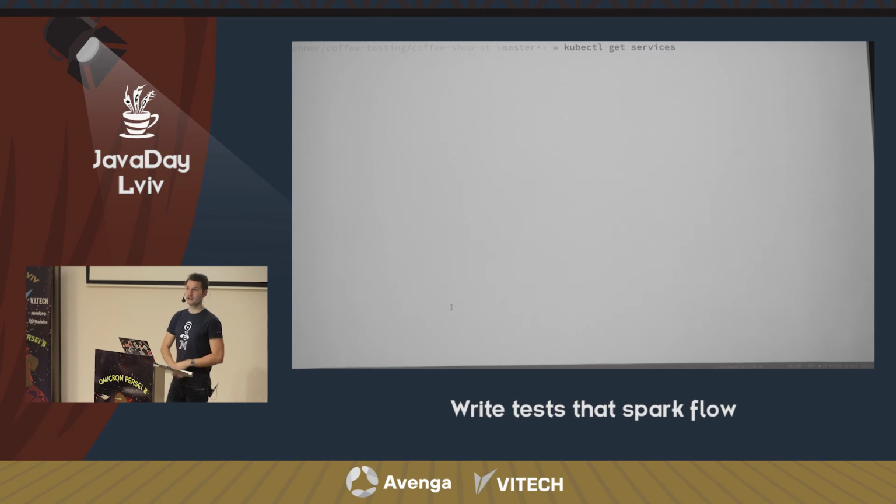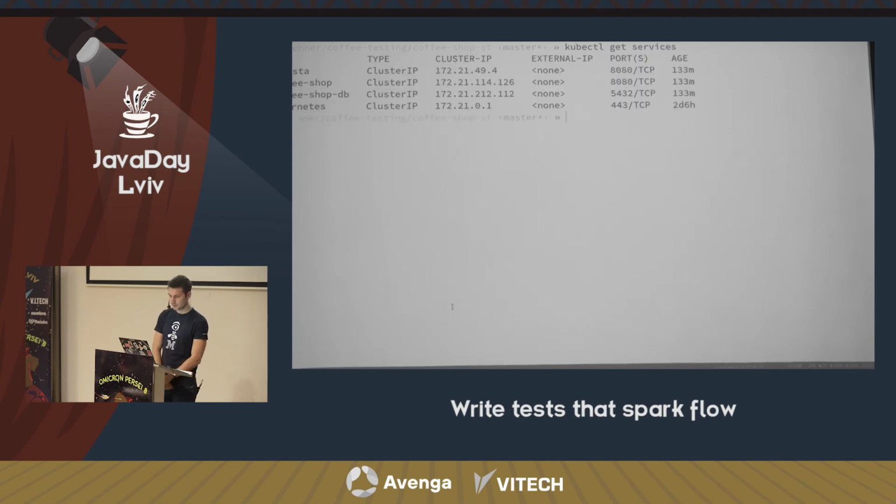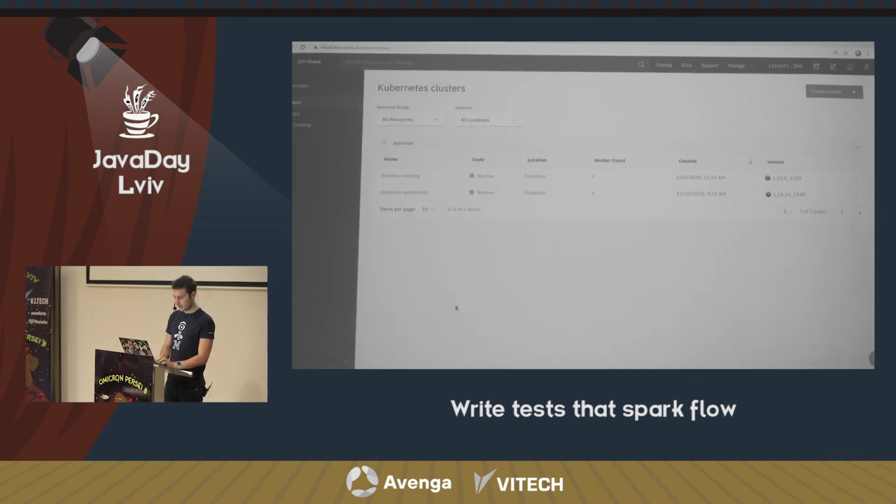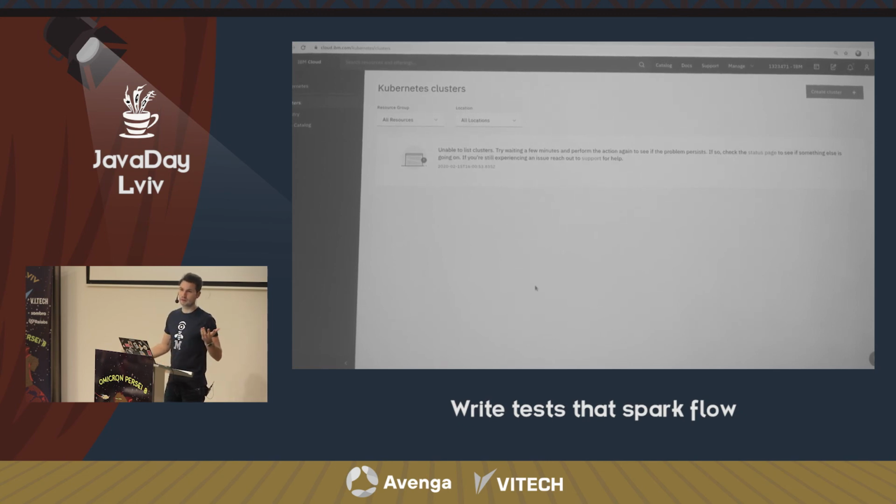Oh, and by the way, I have a Kubernetes cluster. kubectl get services, or kubectl get nodes. Actually, I use mostly an IBM managed Kubernetes cluster on the cloud. You can also use a local Minikube on your laptop. You can use any other cloud. You can have a managed installation, whatever.